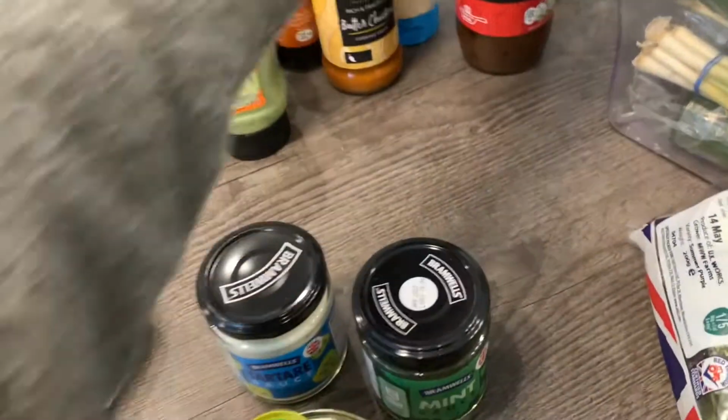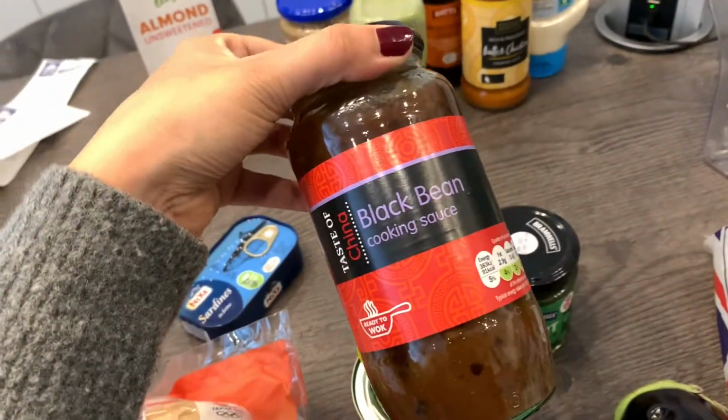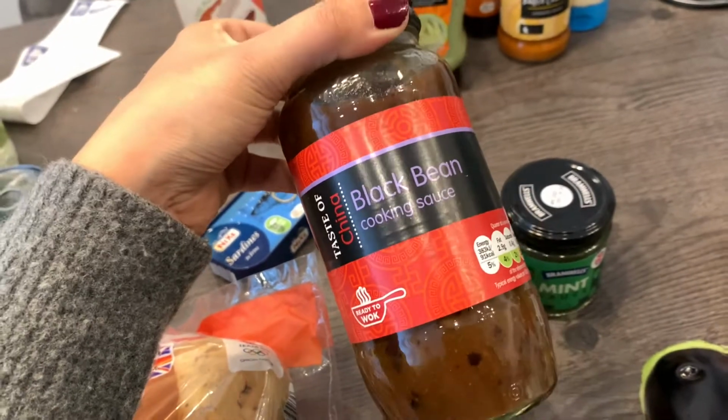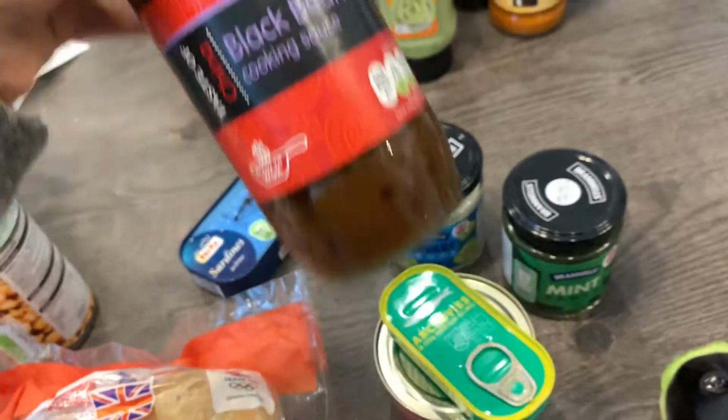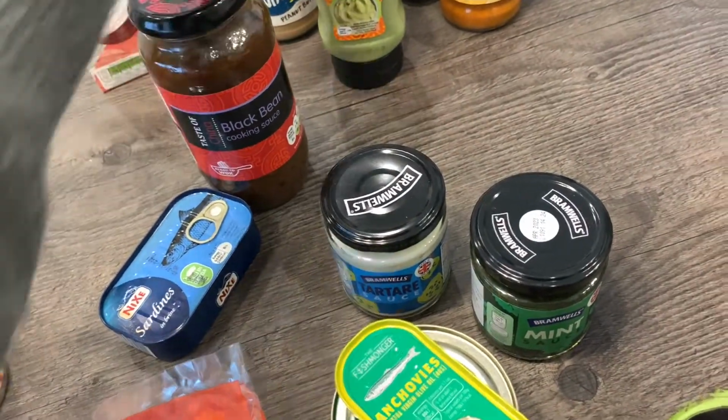I also picked up a really big jar of black bean sauce for my stir fry, and it's actually not that bad for you, and I love black bean sauce with chicken.